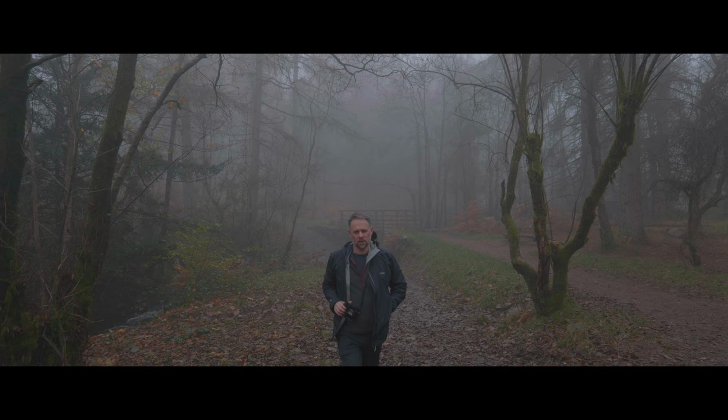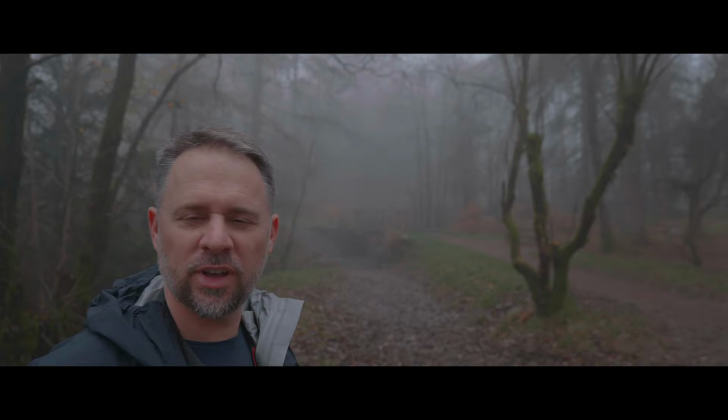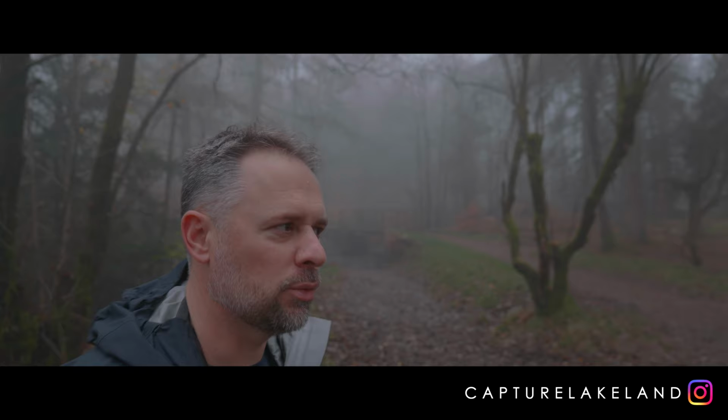What a beautiful little scene that is. Got this lovely little bridge going over the stream there and a little bench to the side. I just zoomed in with my feet there, if you saw that. This is the thing with mist, isn't it? It just brings another layer of atmosphere, another element for us to deal with, I guess.